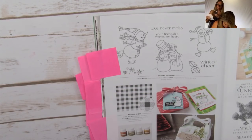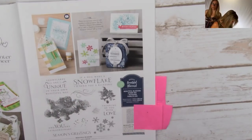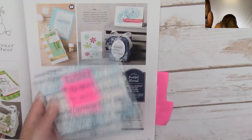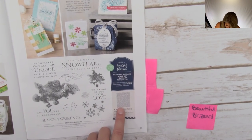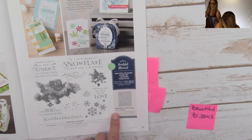Don't mind me, just taking a picture of this one too. That might be a club card, ladies. Some of these are new to Linda. All right, so moving on to the next page, 39. I'll keep going while she's taking pictures. This is the Beautiful Blizzard bundle. This is another bundle that you can save 10% on. It also has a really great die, which I had a lot of fun using. I'm going to show you something that you can do with it in just a minute.